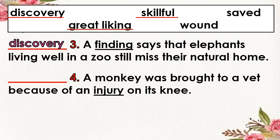Number 4. A monkey was brought to a vet because of an injury on its knee. The underlined word is injury. What is the synonym of injury? Correct! The synonym of injury is wound. Injury means wound. They are synonym.